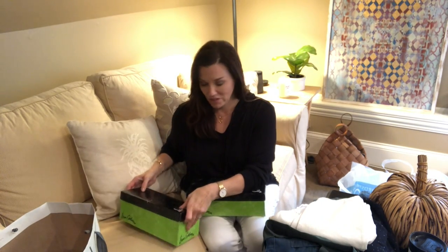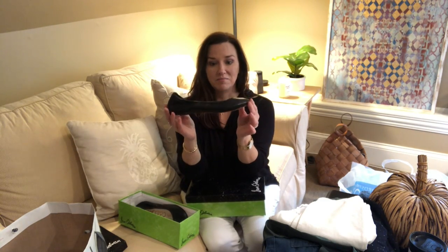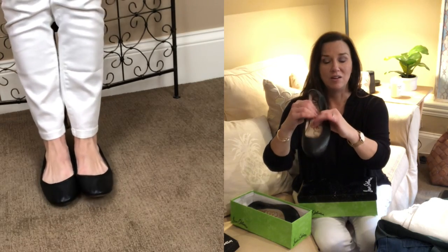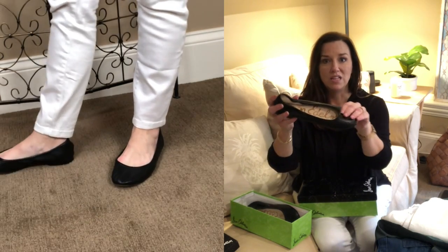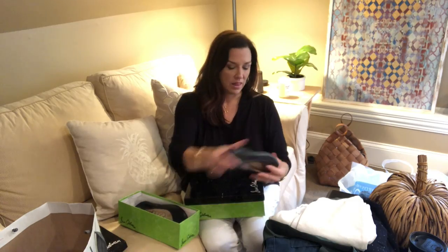So, I got them in black, just these plain ballet flat shoes from Sam Edelman with the cushiony, oh, so comfortable, soft leather. I love these shoes.